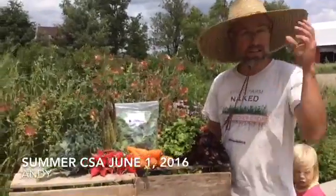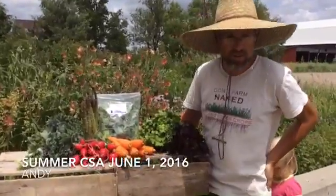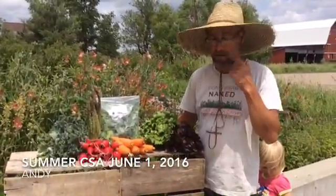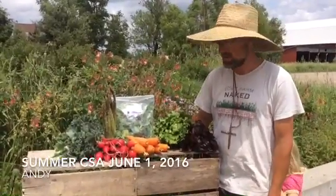It's a little windy, as you probably can tell from my gigantic sun hat. The weather's been pretty nice the past week. We actually got about 1.8 inches of rain. So I was hoping for rain in last week's newsletter, and we got quite a bit.